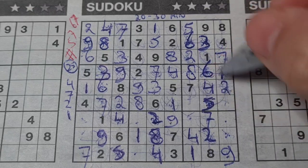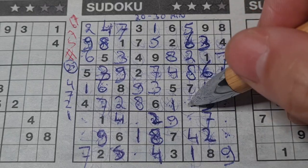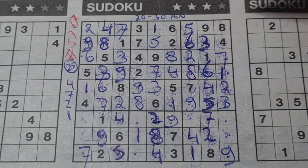2 missing numbers in this big square for numbers. The 1, the 2, 3 is missing. The 4, the 5, the 6, the 7, 8, and the 9 is missing. 3 and a 9. We have a 9 in the last column. No 9 there. 9 should be here. And the 3 goes there.